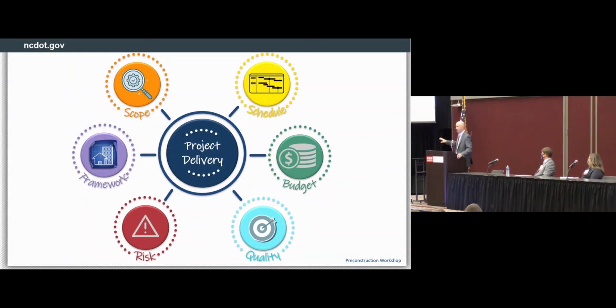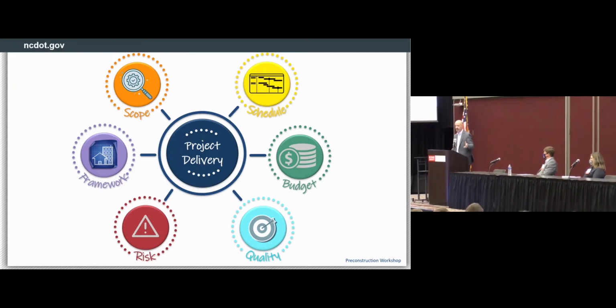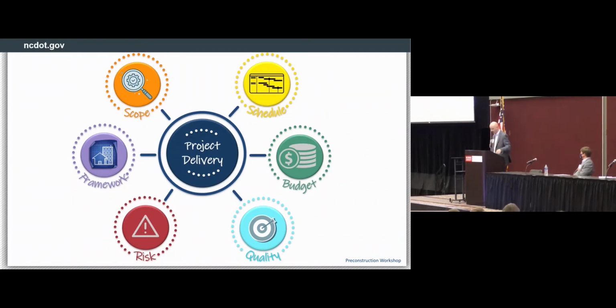And we do have a vision of making this a landing page on our website: what topic do you want to talk about? What topic do you want more information about? And you click on one of these circles. For those of you that can't see it, it's really around our core principles: scope, schedule, budget, quality, risk, and the framework, which I consider the process.